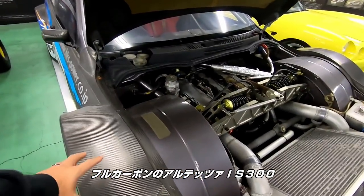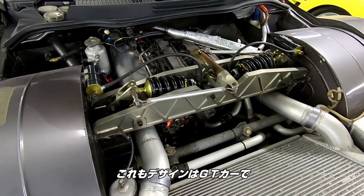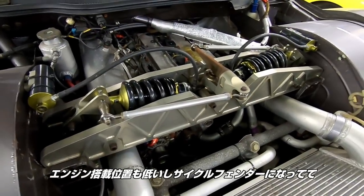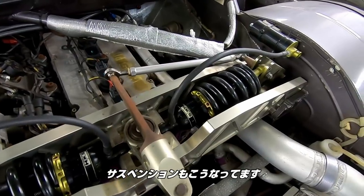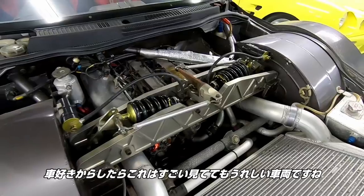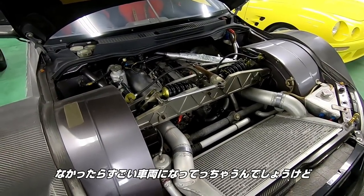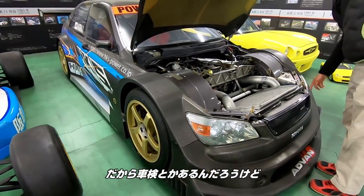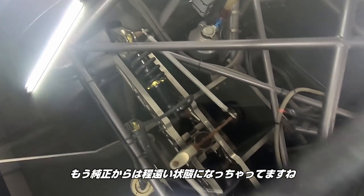It's like full carbon or something. It's an Altezza IS300. And this is pretty much a similar design to like a GT car where the engine is sitting so low, the wheels are tubbed. And check out the suspension they have. If you know about cars, you know how cool this is. We had different regulations for, you know, drift series and stuff like that. It would get way too crazy. And I think that's why they have tech, but like cars like this, it's cool. That's what the rear suspension looks like too. So I mean, this is way far beyond being stock.